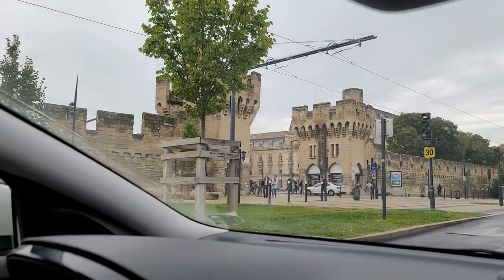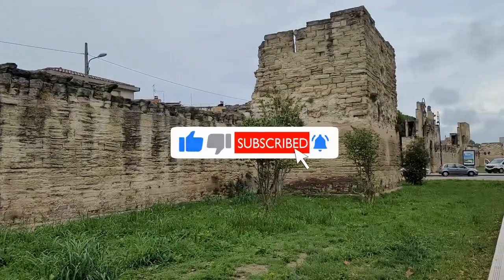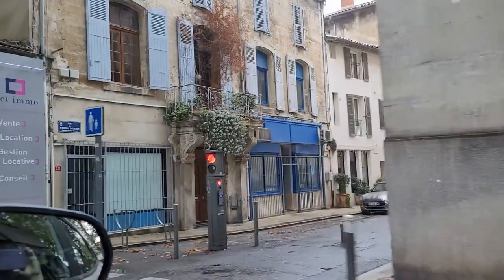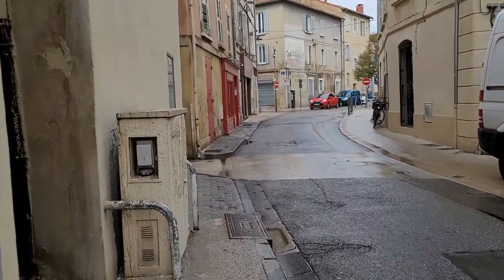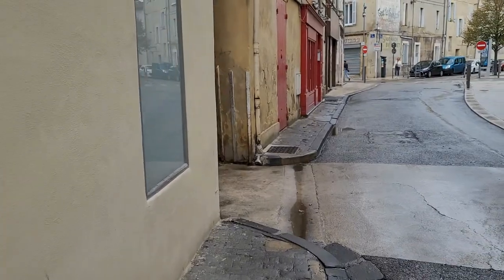Of Avignon, which actually is not so little. This is the outer wall of the old city of Avignon. Intentionally in the old city of Avignon here in the Provence area of France.